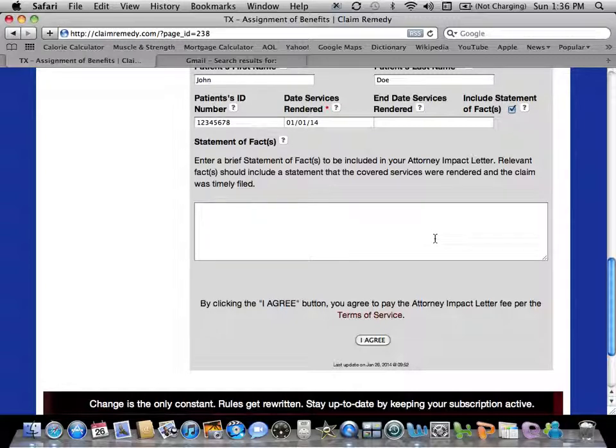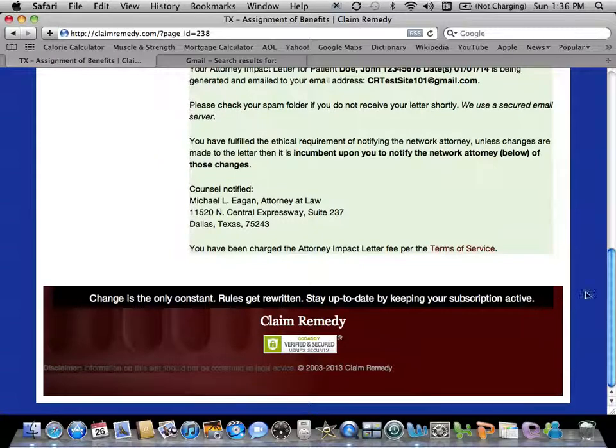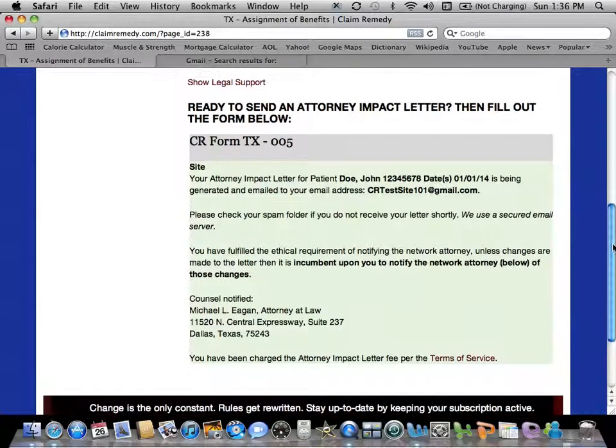Once all the fields are completed to my satisfaction, and I'm ready to agree to the terms of service, namely to be billed the nominal fee for the Attorney Impact Letter, then I click Agree. And once I click Agree, I see on my screen a confirmation that the Attorney Impact Letter has been delivered to the email address that I used when registering for the service, and that the network attorney for the Texas providers, Mr. Egan, has also been notified automatically of this letter. This keeps everyone in compliance with the ethical and legal obligations of notifying the attorney.